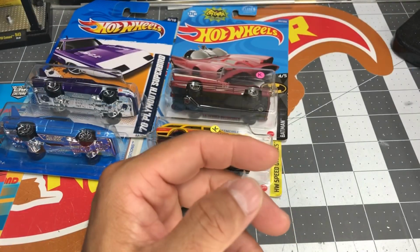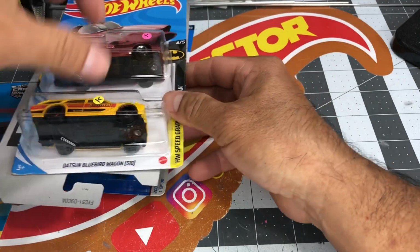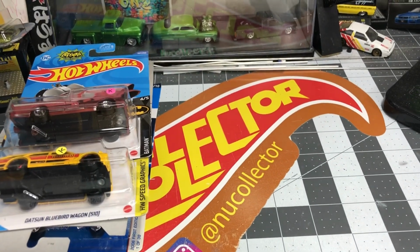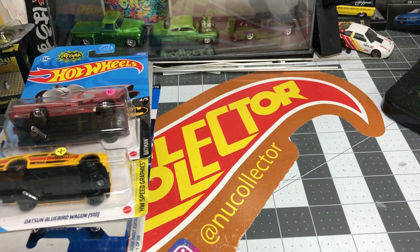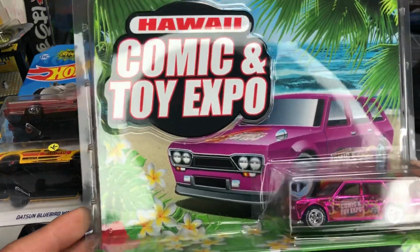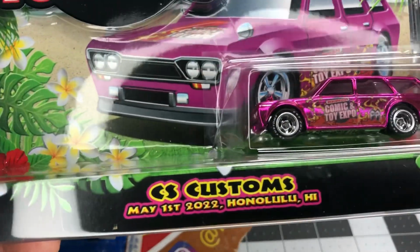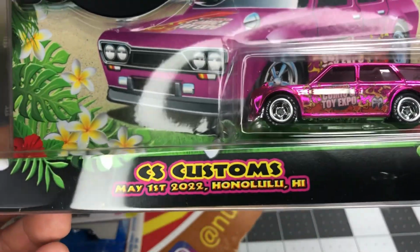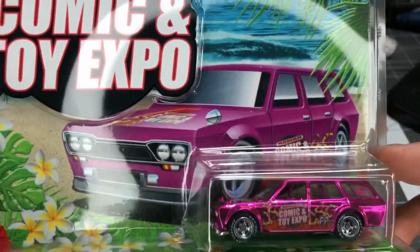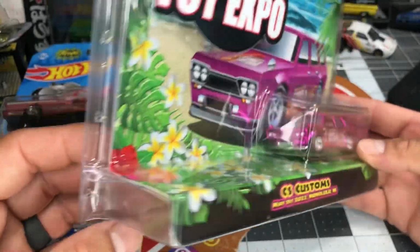But yep. And since Chris Stangler came down and made some customs, I had to get one of his pieces. It looked sick. He was showing us before he came down in his Facebook group, and so I got one. Hawaii Comic and Toy Expo. Look at this card art. Chris Stangler Customs, May 1st, 2022, Honolulu, Hawaii. Date, place, background. Dude, look, it's like this big platform thing.